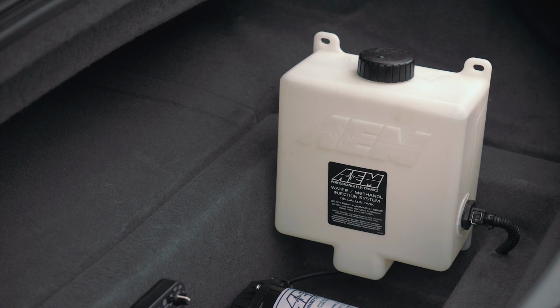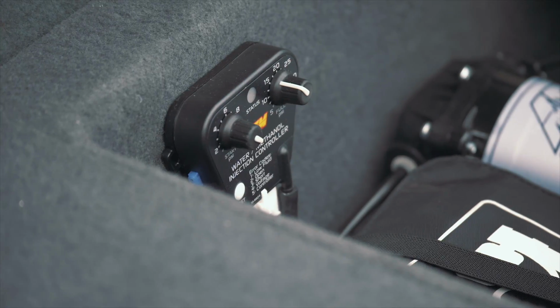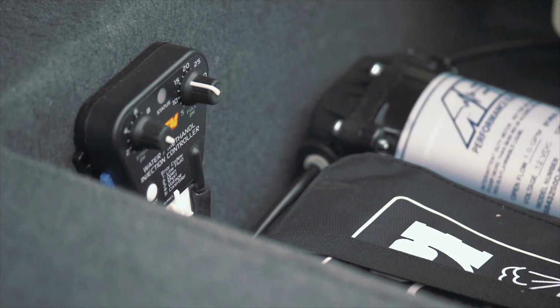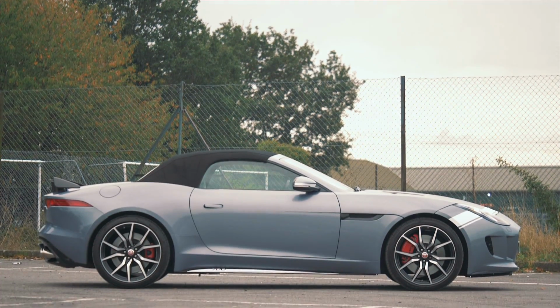You did mention it's also methanol. It's running 50/50 meth, but it's set up now just for cooling purposes, really. Is there a map where it's meth dependent? Yeah, there's a meth dependent map, which is not on at the moment. So there are two maps.